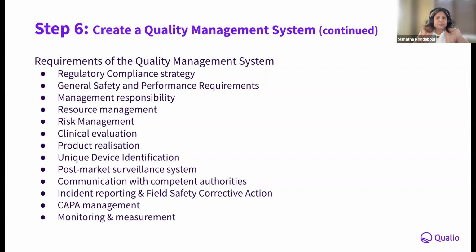And in the risk management, I think Andrew also will be talking about it in the upcoming slides. But here, what I would focus on in the risk management is that you can have a risk management plan, analysis for the risk, as well as the evaluation for all the processes, followed by the clinical evaluation in accordance with the MDR requirements. When it comes to the product realization, ensure that you have the right documentation for the planning, design, development, production, as well as specifically the manufacturing plan and then the design transfer.